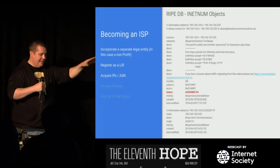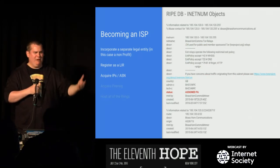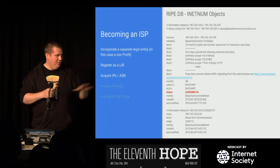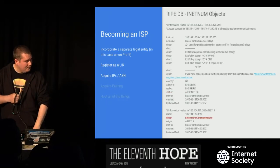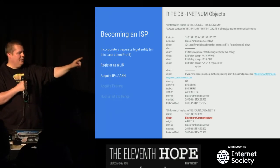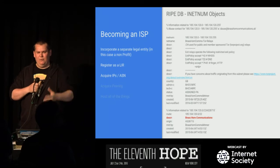Finally, the assign status. You can say whether these addresses are public aggregatable, whether they're provider independent, whether they're part of your own infrastructure and stuff like that. For the most part, it's not that important. And there's a root object at the bottom. This has two important things. First one is the description, the name of your ISP.